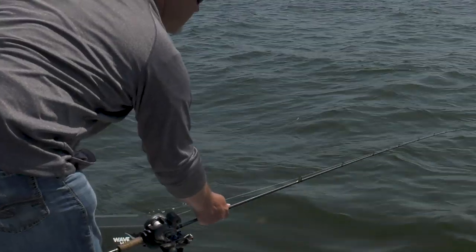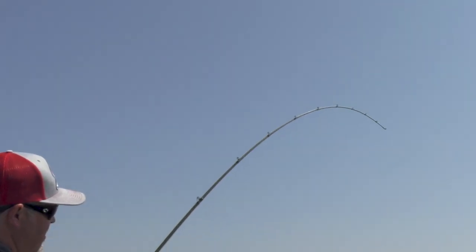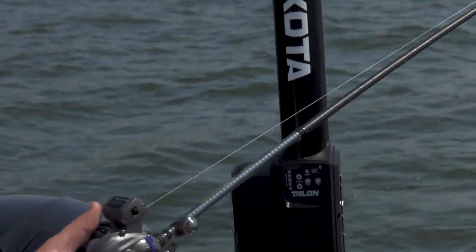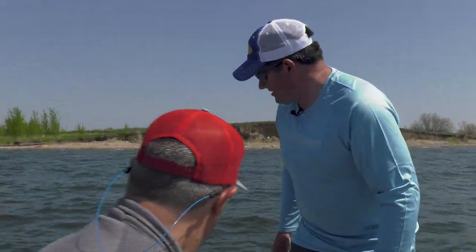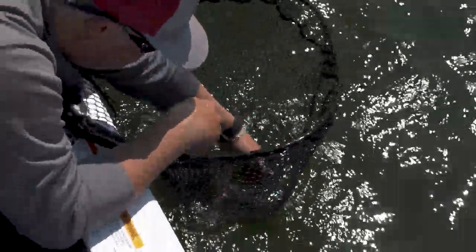Oh, there's a fish. All right, how does he feel? Feels pretty good. All right. I just love how these fish fight. Let me know when you get close. I'll come up and scoop them here. It's bulldogging pretty good. Here's the bottom bouncer. Okay. Get back here. Oh yeah, nice walleye. Oh, got a stretch, but we got her. Ha ha. Nice. What a fishery.